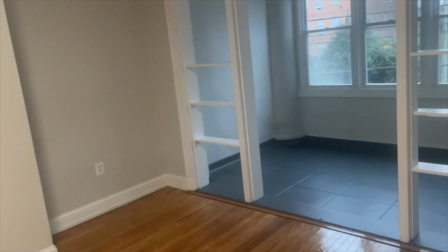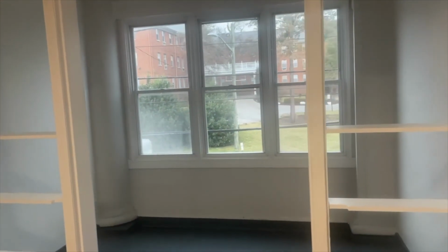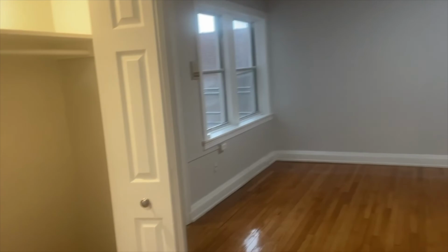Alright guys, I just showed you a 2-bed, 2-bath unit at the Shirley building, which is located at 10 Montgomery Ave, Bala Cynwyd.